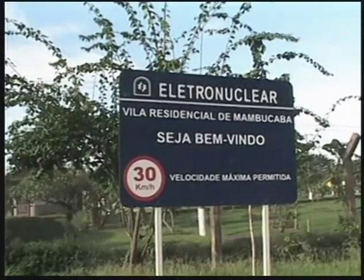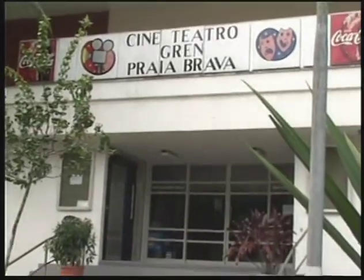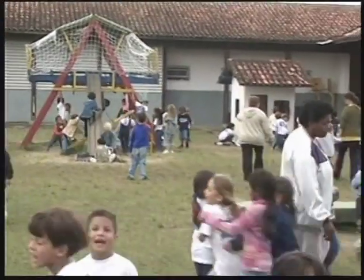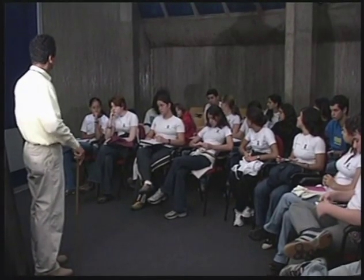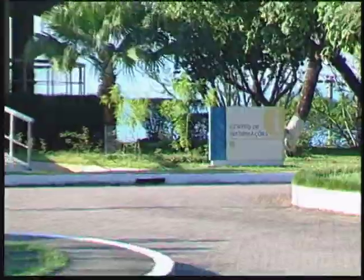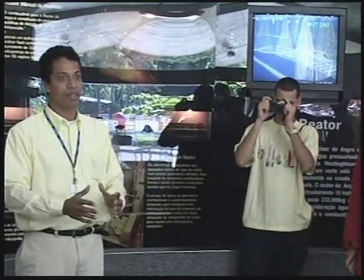In the surrounding communities where the plant workers live, there is no lack of culture, schooling, leisure opportunities, or respect for the environment. Eletronuclear has also committed itself to providing clear communication. The plant provides comprehensive information about its operations and activities to the neighboring communities. Visitors of any age may stop by the plant's information center, a veritable museum of Brazilian nuclear energy.